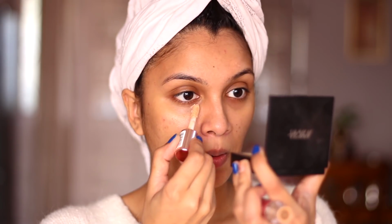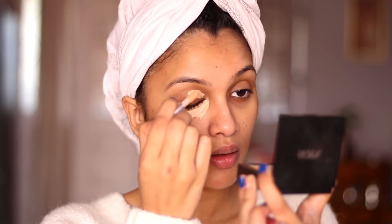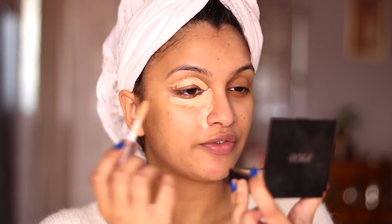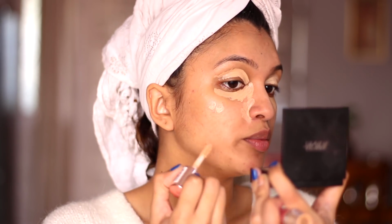So let's just start concealing our spots and dark circles. So the wand of this concealer is pretty much very similar to the Tarte Shape Tape. Now let's just start concealing our eyes first. So I'm just gonna apply this wherever I feel there's a lot of discoloration. So around my nose, under my eyes, on my eyelids, so pimples around my mouth.